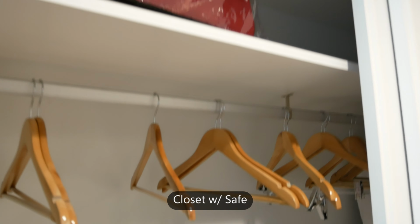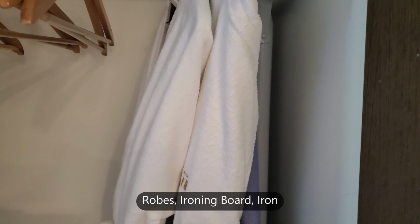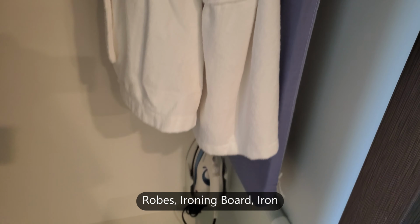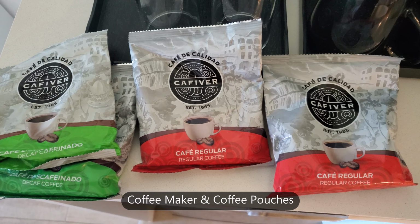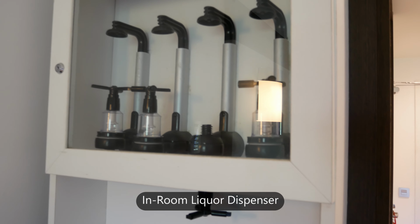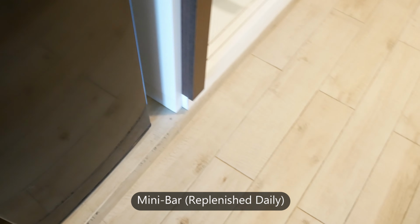Safe. The robes and an ironing board behind it. Here's the minibar.